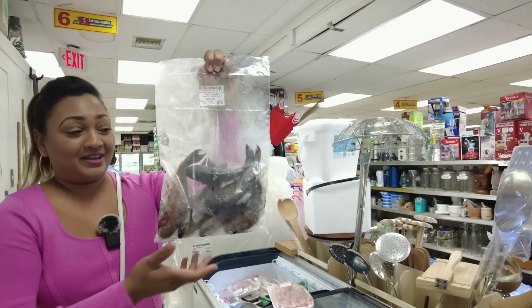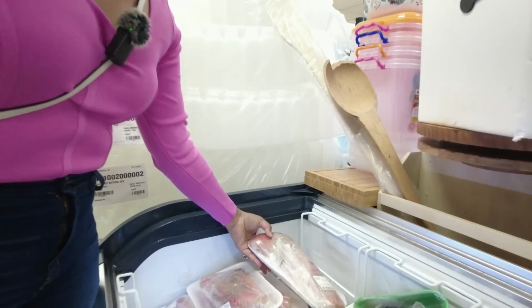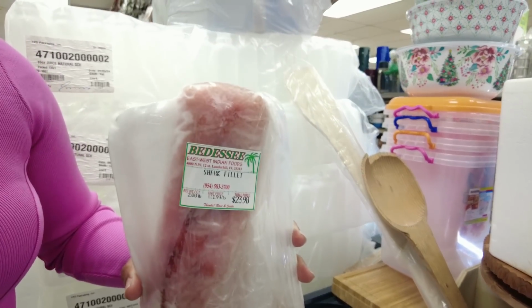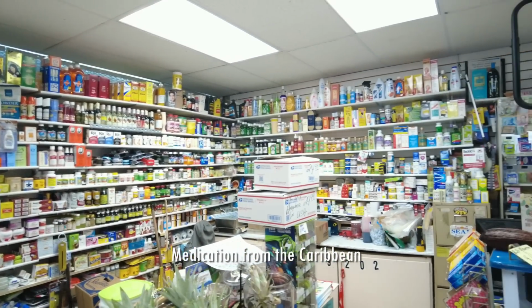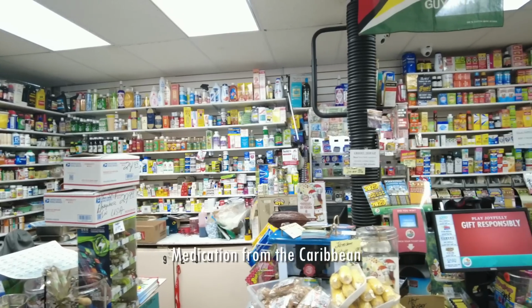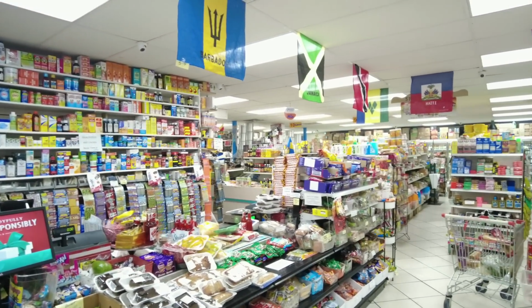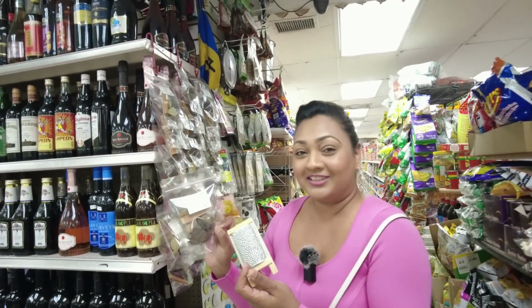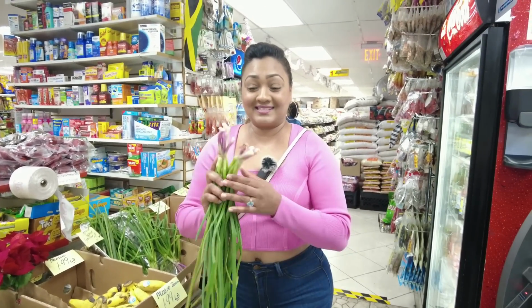Fresh cascadoo just came in. You'll have to come and get these. Shark meat to make bacon shark. Let's get some cocoa balls with the original nutmeg grater, and let's go make some cocoa tea. Jamaican scallions or saif.